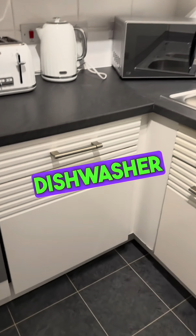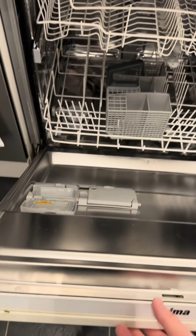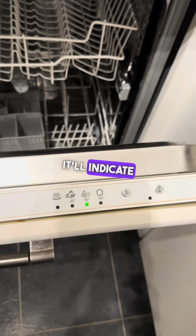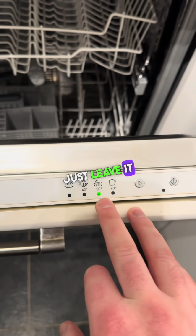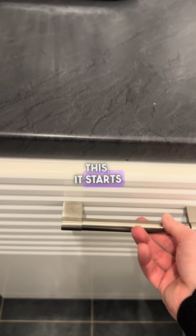We also have a dishwasher in the apartment. Just pull this out, and you'll find the dishwasher. To turn it on, you want to push this little button here. It'll indicate just up here. Just leave it on the default setting and then just press play. And then when you close this, it starts operating.